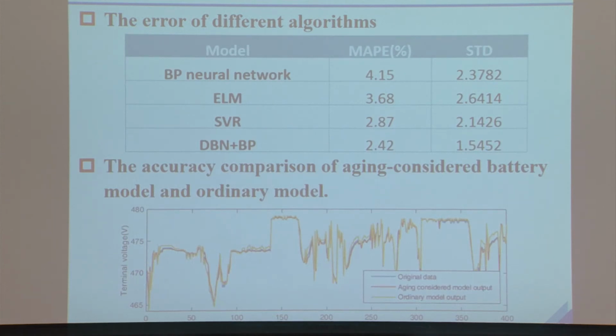And the accuracy of different algorithms is also compared in our work. This table shows that the accuracy of the deep learning-based model is much higher than that of the back propagation network, extreme learning machine, and support vector regression.